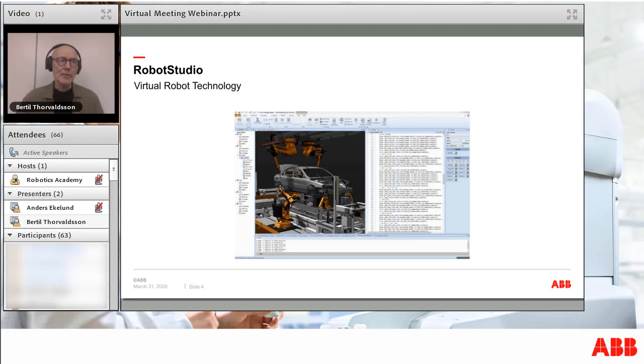The power of RobotStudio comes from what we call virtual robot technology, which simply means that the real software that runs in the robot controller on the shop floor runs on your PC. So when you're using RobotStudio, you have real RAPID programs running on real robot controllers. So you can trust that what you see in RobotStudio is what you're going to get on the shop floor.